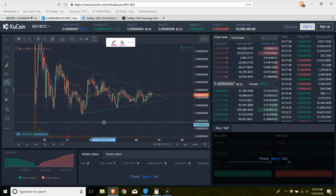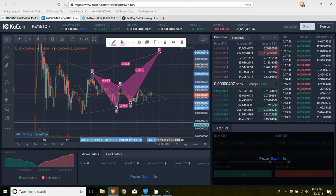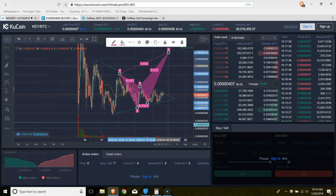Now, if it breaks to the upside though, this is what I'm looking at. So I'm using a harmonic pattern, let me show you guys. I'm using a harmonic pattern breaking out this way. I've got a couple things that I'm looking at. I'm looking at this crab pattern that would come up here at roughly 513 Satoshis.